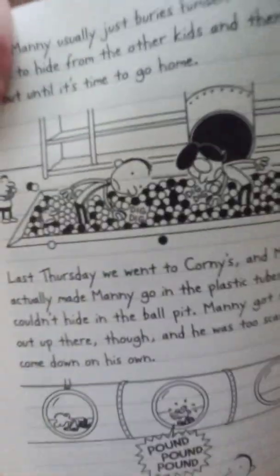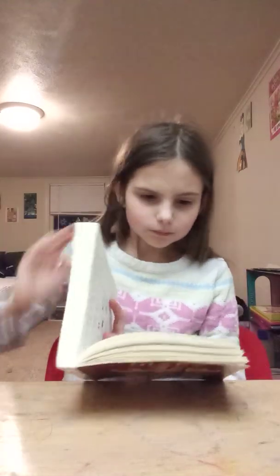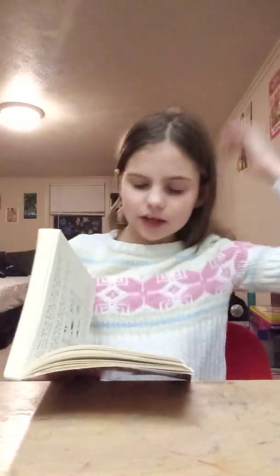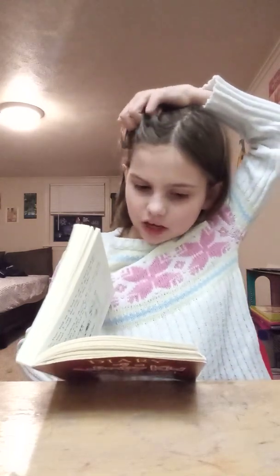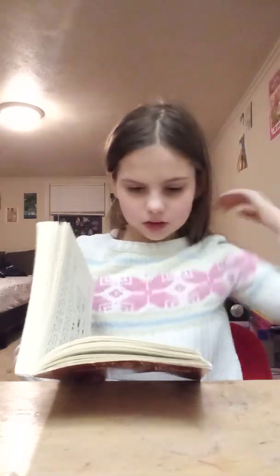See, this is what I mean. Like, he just hides. Like, that's not good. Last Thursday, we went to Corny's, and Mom actually made Manny go into the plastic tube so he couldn't hide in the ball pit. Manny got freaked out up there. He was too scared to come down on his own.